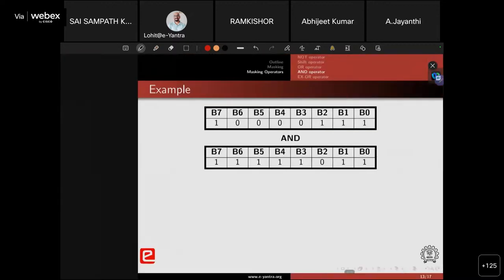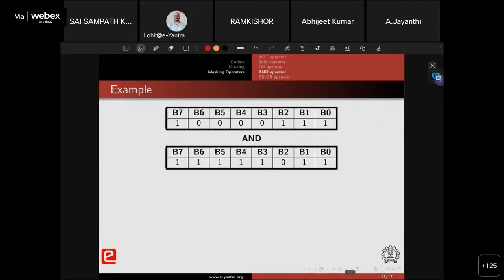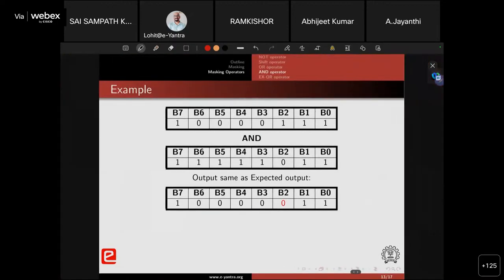This is messy, we'll see here. So the original value ANDed with this value gives us the final expected output. 1 is changed to 0 and the rest of the data remains the same. So this was 0x87. Now let's see what this value is. 0xFB. And this is the value that we are getting.